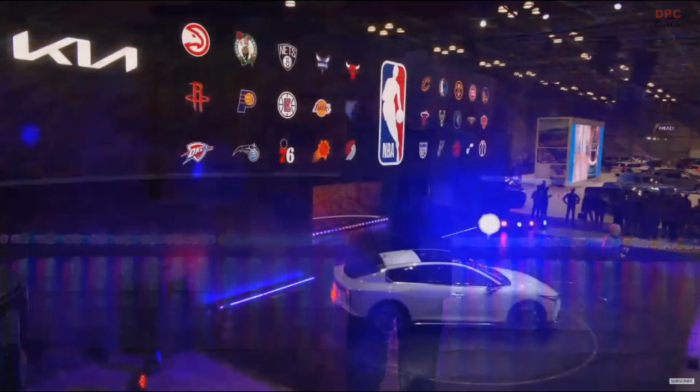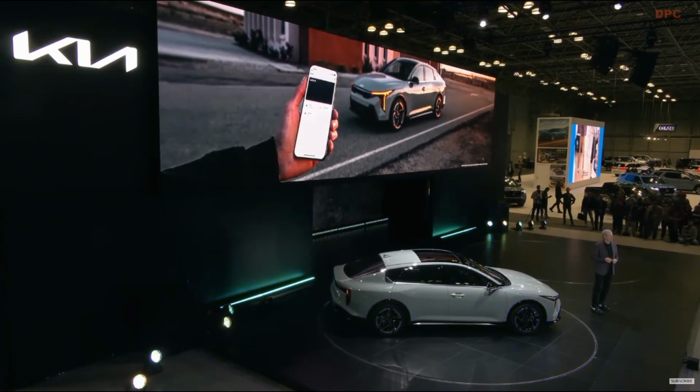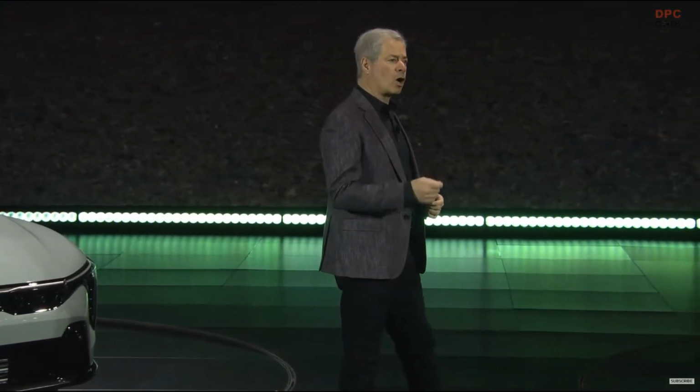K4 also gets other popular Kia convenience technologies, such as available digital key 2.0 with ultra-wideband, available Harman Kardon premium audio, 4 standard USB ports, available heated and ventilated seats, and available seat and mirror setting memory on the driver's side. Another aspect of the K4 that we've elevated to new levels is performance and handling.